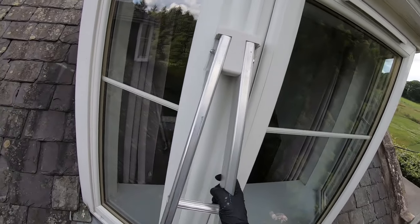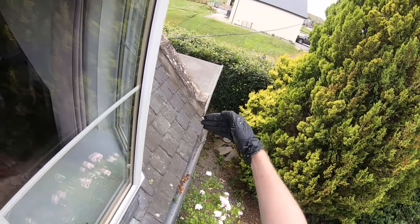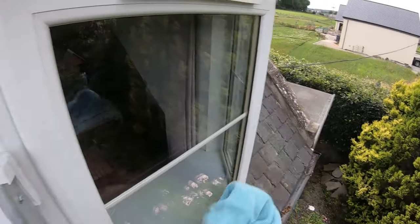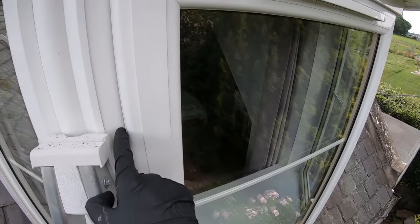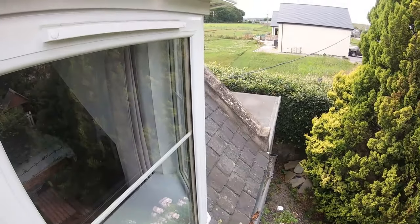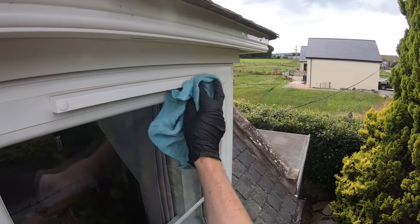Okay, so what I'll have to do is do these two windows from here and then move the ladder around to get that final last window around there. But being up nose to glass, I can see exactly what's going on. I can see all these little bugs, droppings and whatnot, which I wouldn't see from down there. So let's get all that nice and clean, especially on white PVC.